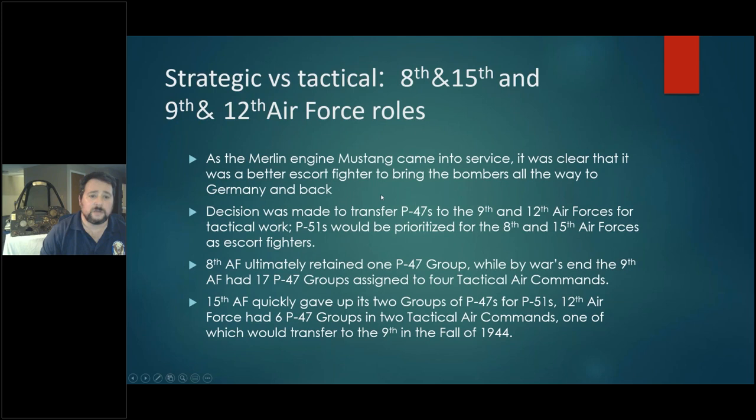Now, the Air Force roles were still not fully decided by the end of '43. That quickly shook out when Doolittle came on board. The 9th became the tactical air force in England, and the 12th became the tactical air force in the Mediterranean. They were counterparts to the 8th, of course, in England, and the 15th.